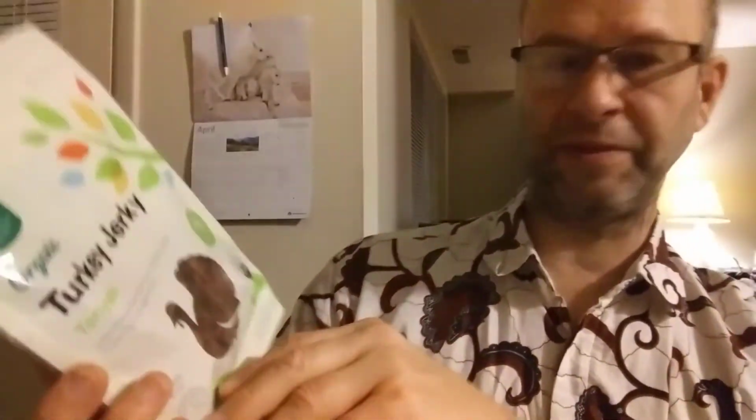The turkey is raised without antibiotics and/or added hormones. It's fed an all-vegetarian diet. That doesn't mean it's raised humanely. I've seen some horrible videos of the conditions that industrially raised turkeys and chickens and pigs and cows live in. I mean, I can't even tell you which ones have it the worst.